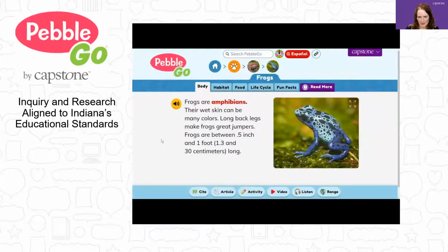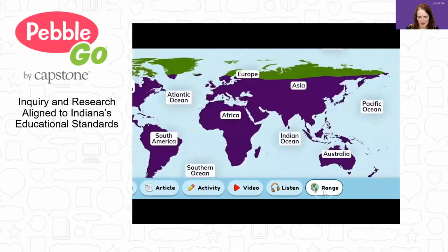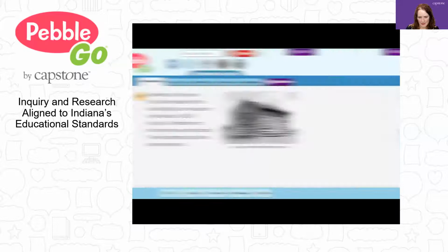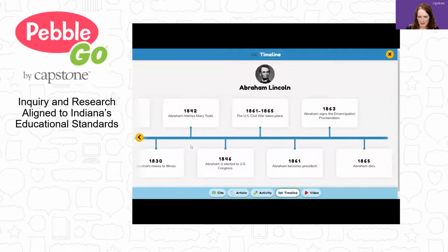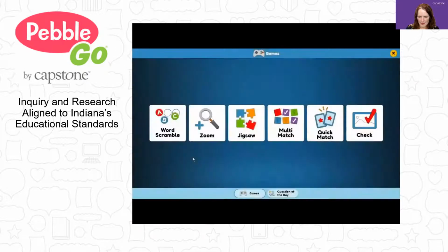There are 2 special features you've likely noticed, one for each animals article and one connected to each biographies article. Every animals article includes a range map to help students identify where that specific animal could be found on Earth. This helps students develop spatial thinking and visual literacy. Every biographies article has a timeline to provide students comprehension support for chronological events related to a specific person's life.